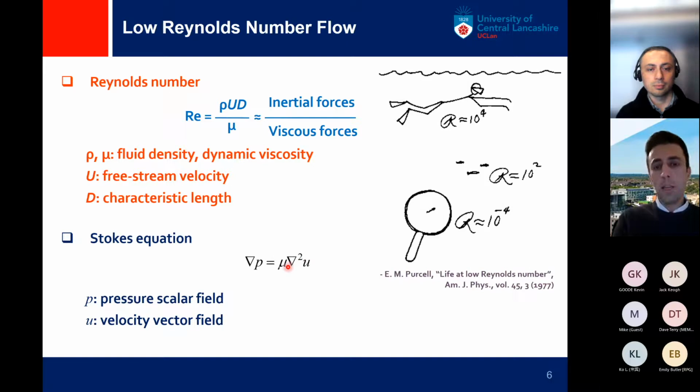We don't have any parameter here dependent on time, so there is no time dependence in this equation. It means that when we have a reciprocal motion, simply back and forth motion, we wouldn't get any net propulsion for that motion. So we need to use drag-based swimming methodologies at micro scale.